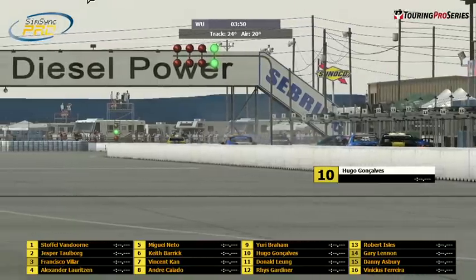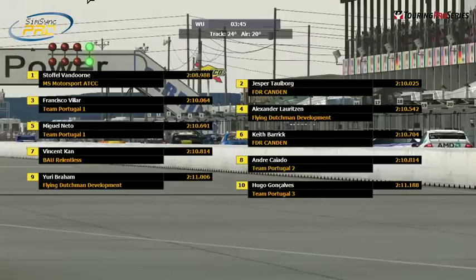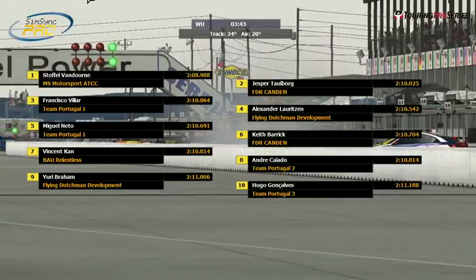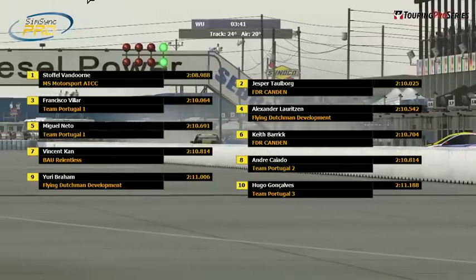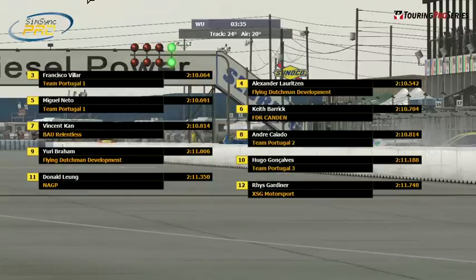Gonsalves. Sorry, we didn't finish the grid. We got to about P6. Bring it back. There you go. Vincent Khan 7 and 8. Kaido and Khan. S60 and Cruz on the 4th row. Braham and Gonsalves, Accord and Cruz on the 5th row.